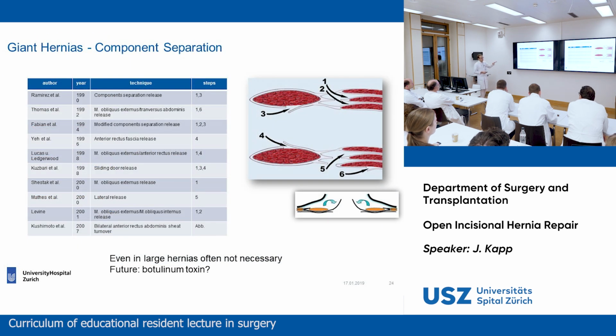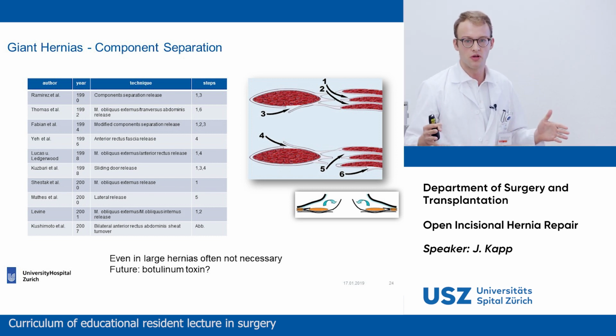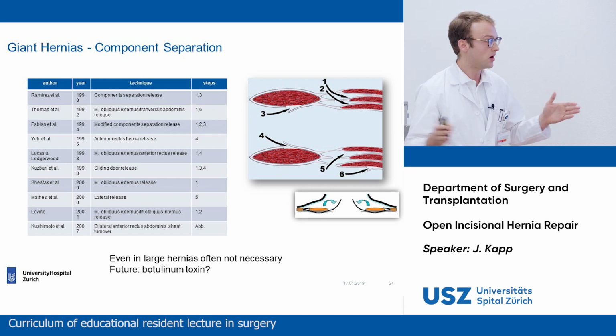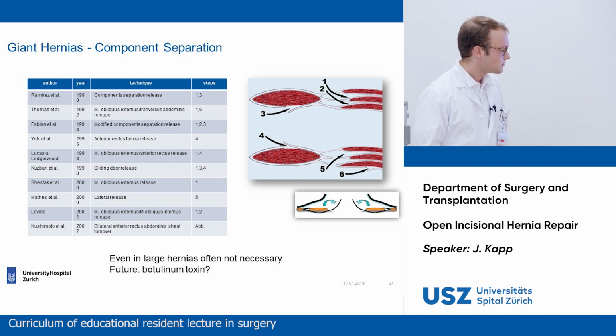So I won't go into too much detail on this because there are a lot of different methods for component separation. Again, developing on the Reeve-Stoppa method of sublay repair, allowing you to get more lateral by either going through the transversus abdominis, for instance, in TAR. As you can see here, there are many different methodologies. But even in large hernias, it's not often necessary.